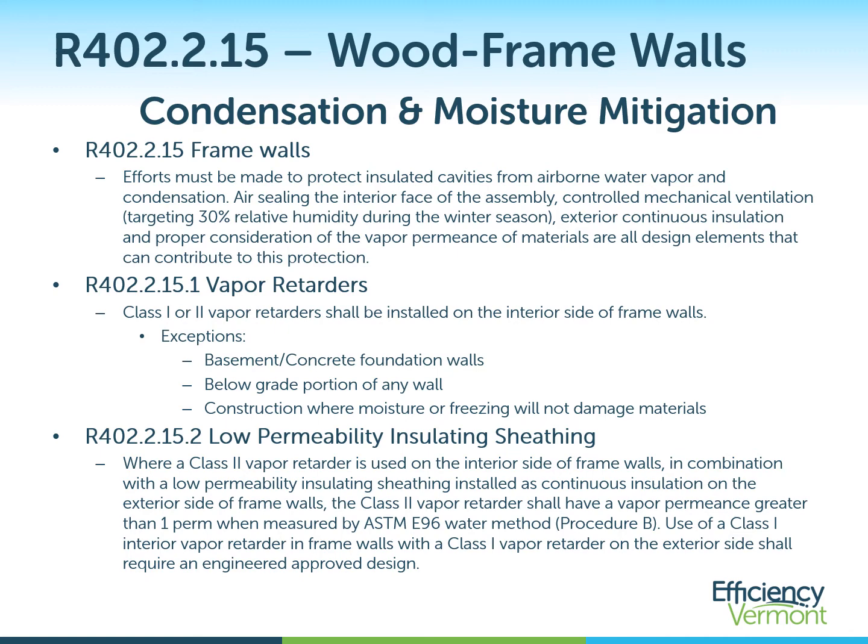There are different approaches that need to be taken in combination to provide the best protection against condensation from occurring within building assemblies. And these next few items here cover some of the building component items that can help manage that. So there are different vapor retarder requirements and different vapor retarder classes that will apply to different sections of the building. But as a general rule, Class 1 or 2 vapor retarders should be installed on the interior side of all framed walls, with the exception of basement or concrete walls, foundation walls, below grade portions of any wall, and any construction where moisture or freezing will not damage the materials, which is going to be few and far between.